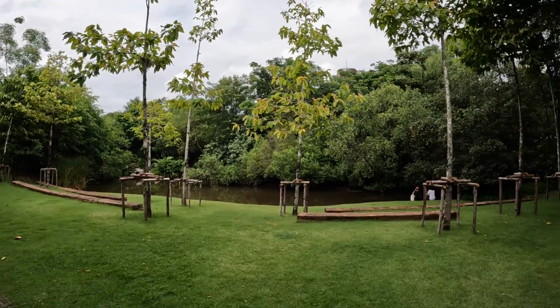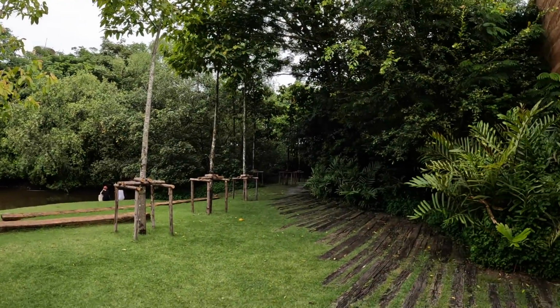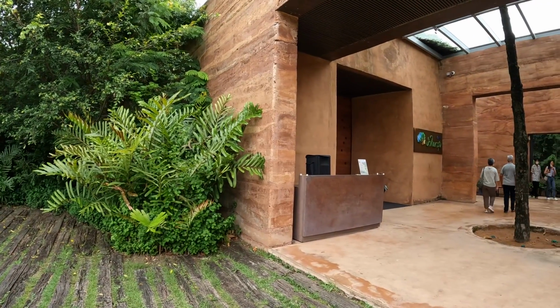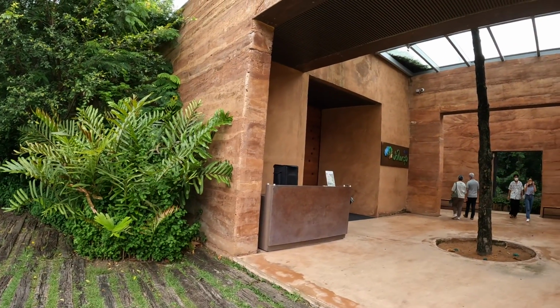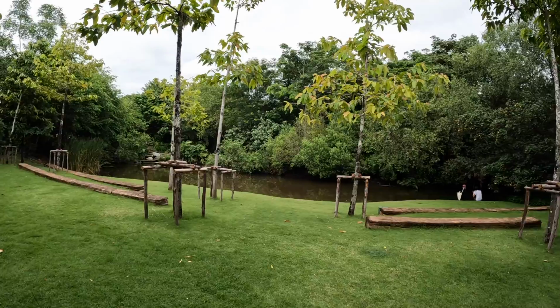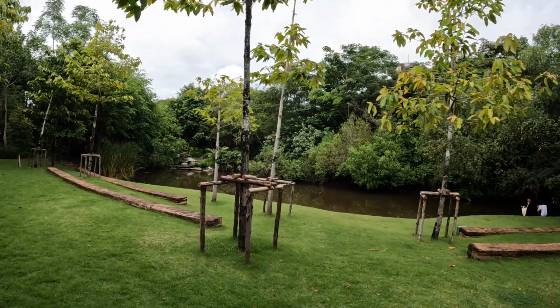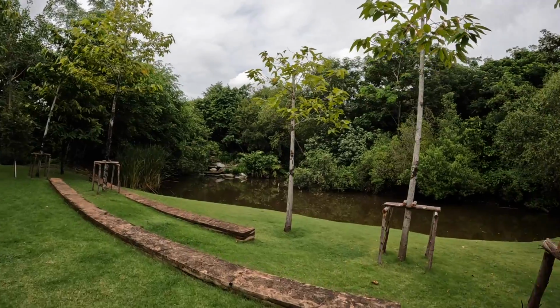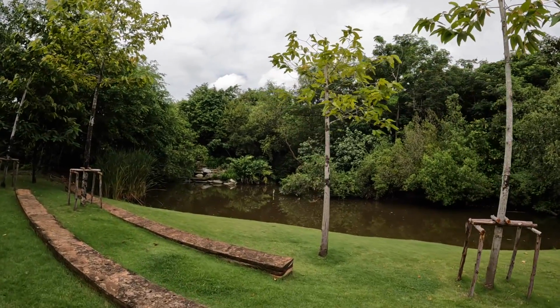And as we leave the exhibition hall, there is a nice little grassed area with some defined walkways and routes, and a nice little water feature at the back. We're going to head off and try and find the trail to the skywalk and make our way to the tower.